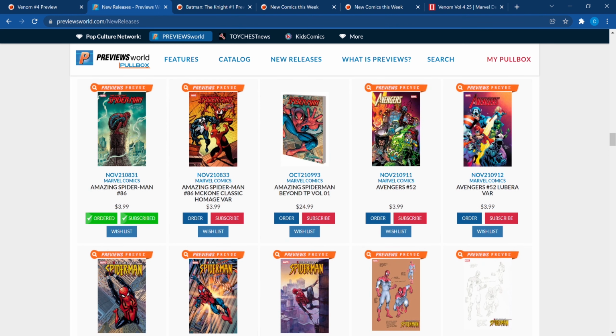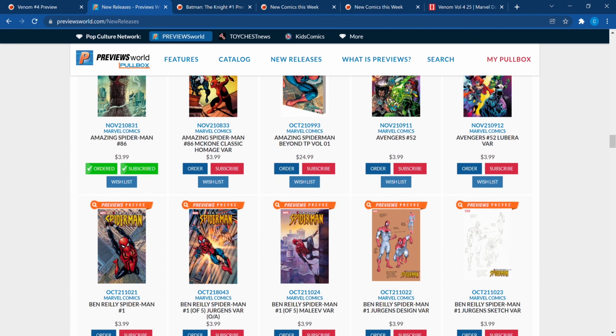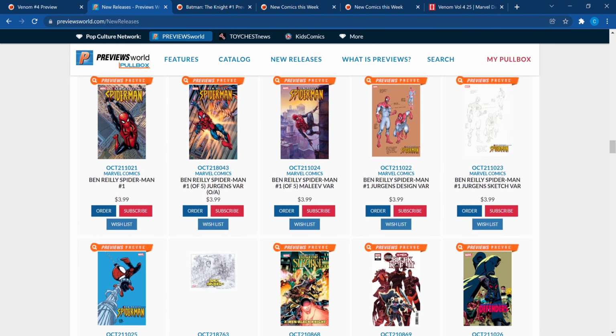Alright, you got Avengers number 52. You know, I heard rumors that something might happen in Avengers. Not quite sure if anything actually will happen in Avengers, but you know, ask your local comic shop. I don't think it's anything big. It might have something to do with Star Brand and Brandy Shelby appearing as an adult, but yeah, something. There's something attached to it.